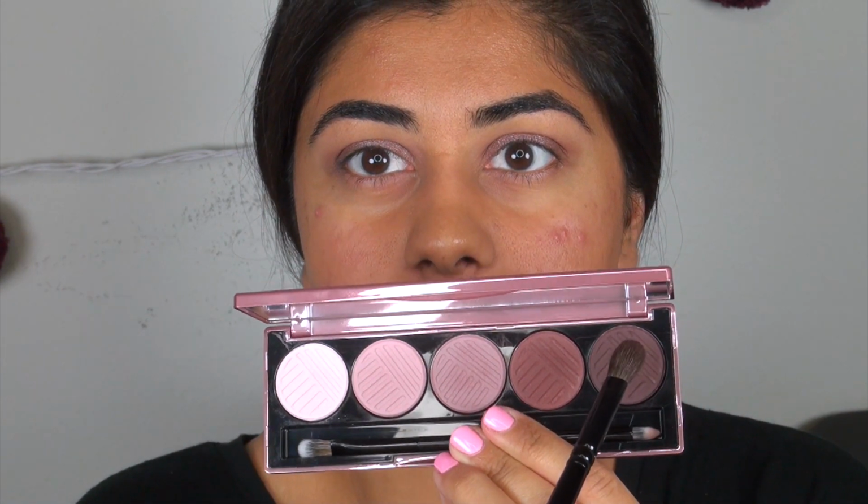Now I'm gonna go in with this darkest color over here, just very lightly, and just slowly start building it up.